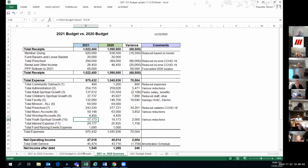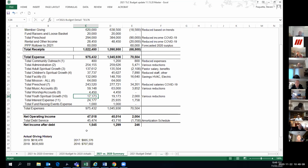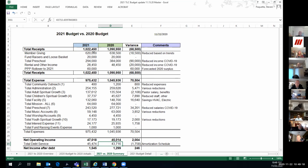Go ahead. Just a quick question, and I probably should know this, but does the decline in actual giving coincide with the membership level to a certain extent? Are there correlations between that, I would think? I know our membership has kind of started going up, but then we have the whole COVID thing to throw in there too.